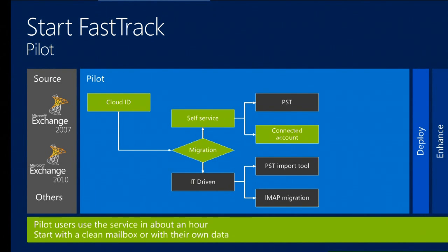Yes? Can you add an additional name? This is something we're going to show in a few minutes. So you're a bit ahead of the discussion there.